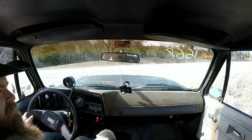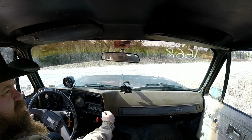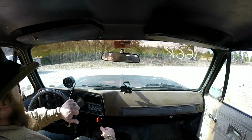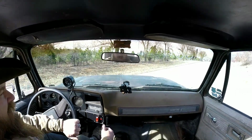Street tires on Squeaky now. I don't have the drag slicks on, so he really don't get a whole lot of traction right now. I've also been informed by neighbors there's highway patrol up here, so I have to take it kind of easy.